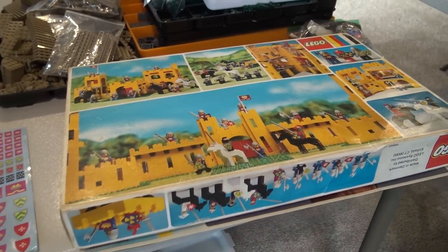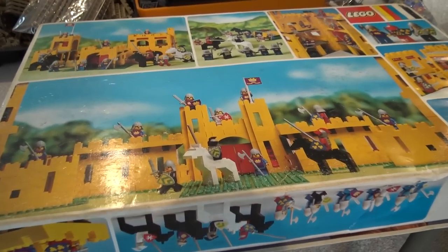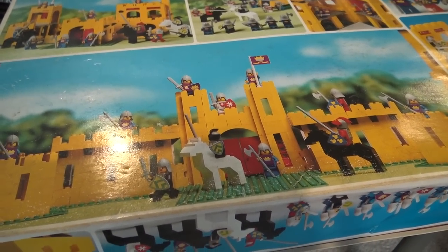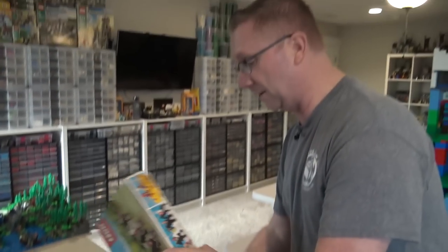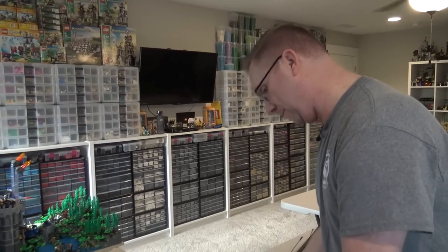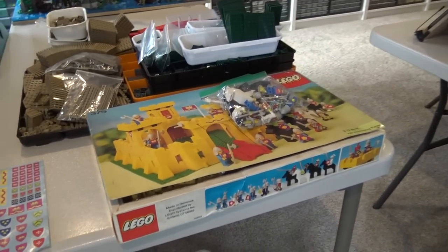Yeah, I'm really happy with this. I mean, this set is a lot of years old now, so I got a really good deal with it, too. That'll be nice to add to the collection. That'll be the final 78 set for me. Will you build that and display it? Yeah, that'll go up on that wall, my museum side of the room. That'll definitely get built. It deserves a spot in any Castle room.